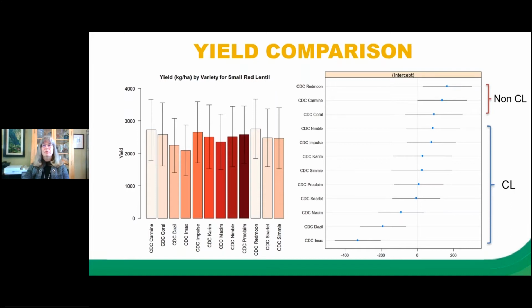CDC Red Moon yields 114% of CDC Maxim in the brown and dark brown soil zones, and 104% in the black and dark gray soil zones. With 61 site years of data, it ranked in the top spot overall and maintained this position at 4 out of 9 locations, those including Rostern, Hodgeville, Scott, and Swift Current. It also ranked high at Limerick, Elrose, and Saskatoon. So it's broadly adapted to a large range of environmental conditions.